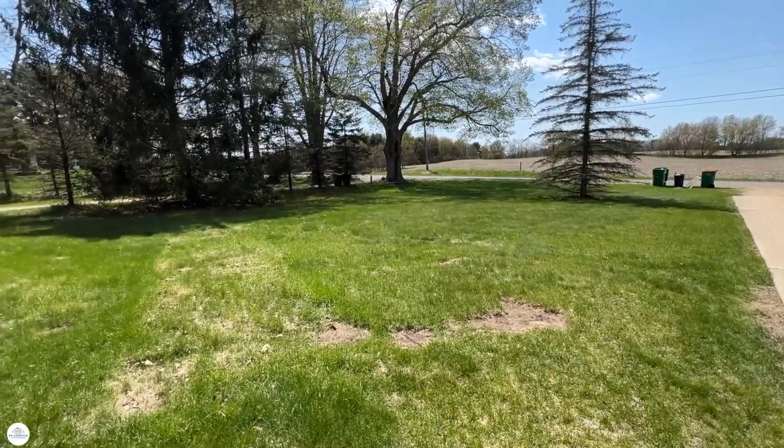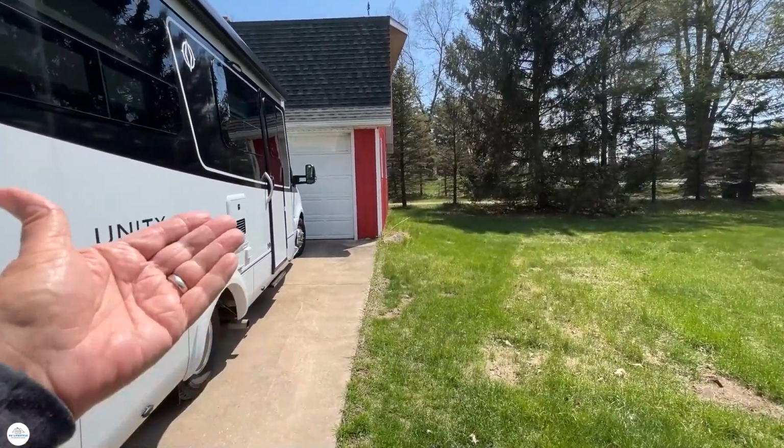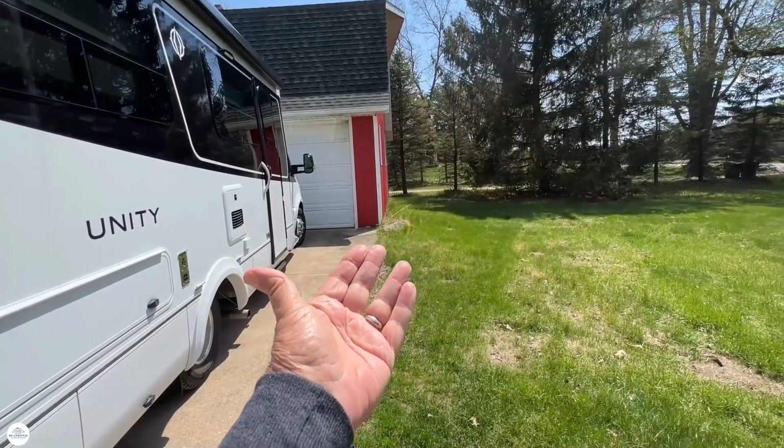So we are pretty excited. And we're going to get questions. So the big question is, yes, we still have our 2022 Class C Leisure Travel Van, Unity FX. Now, we plan to keep that for the time being, at least right now, because it comes in real handy for mooch docking when we go to visit family and friends around the country. Yeah, for a short trip, it's absolutely awesome. Yep. But we're calling this new Montana High Country our condo on wheels.